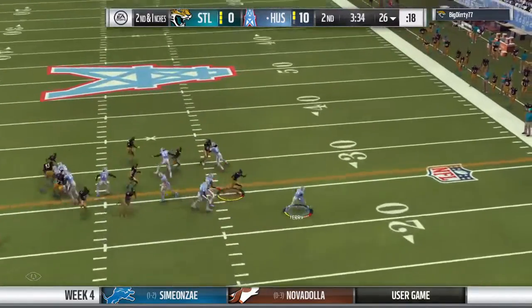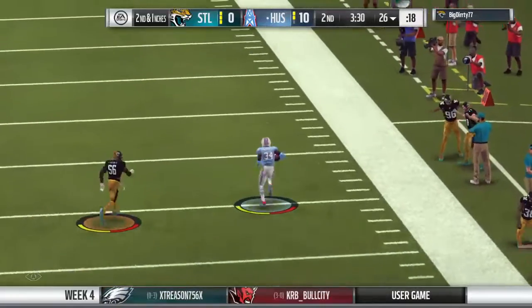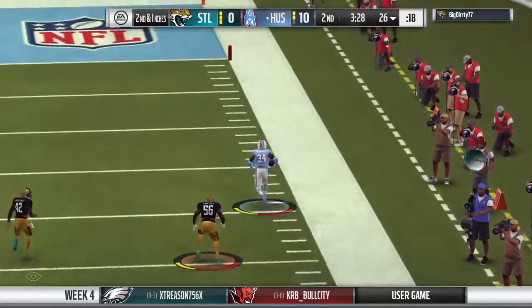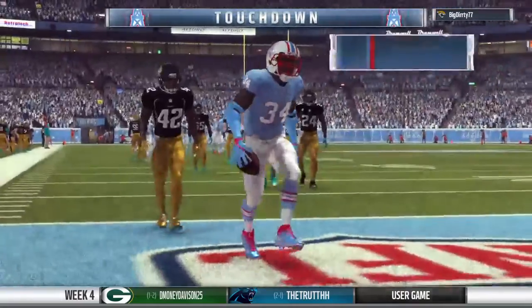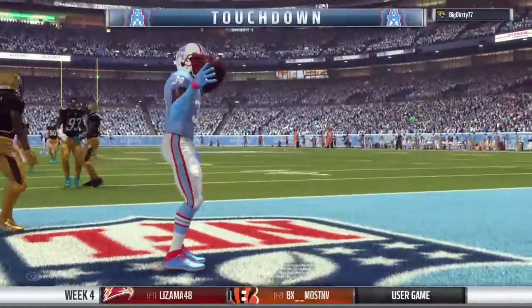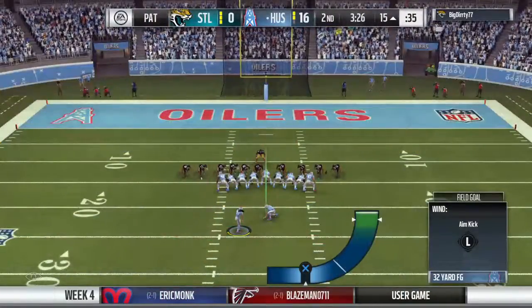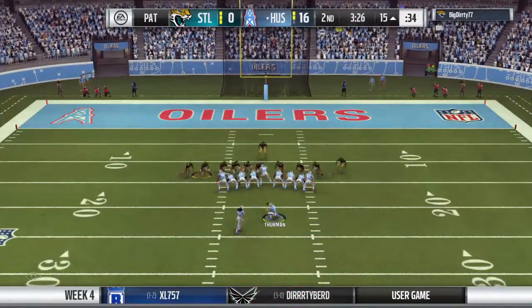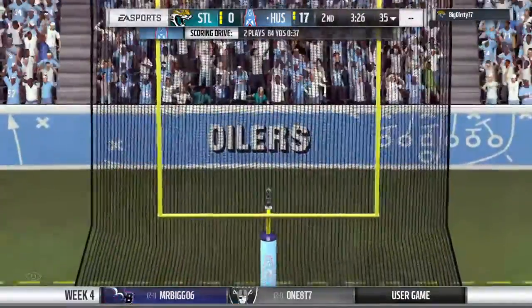Now a handoff looking right. Oh, he's got some breathing room. And the cutback, weaving through traffic, and now he's free. Touchdown, Houston. A great effort there. His second touchdown on the season, and his guys are going to add on to their lead. And with that carry, he's already over 100 yards here in the first half.